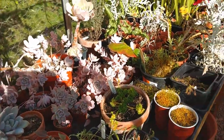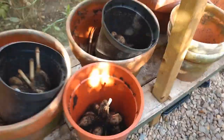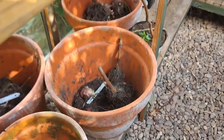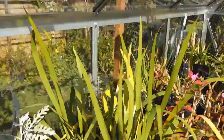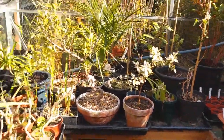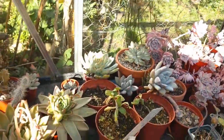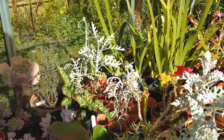And that's the greenhouse so far. I've got some things down here to do, and some dahlias to deal with, and some lilies as well, which will get potted up soon. As soon as it warms up, we'll put them outside. But yeah, that's the greenhouse. Pretty good. It's going to have a lot more stuff in it soon as well, once the weather warms up a bit.